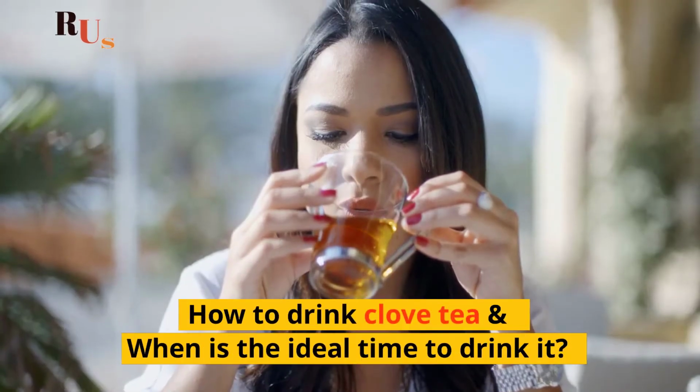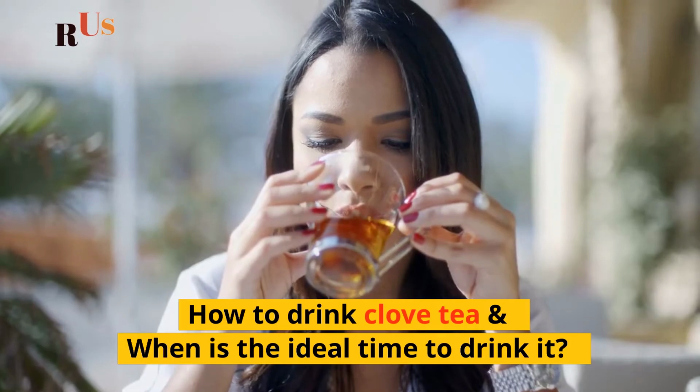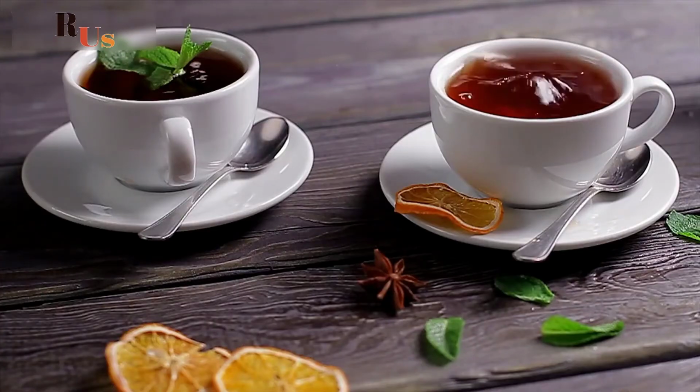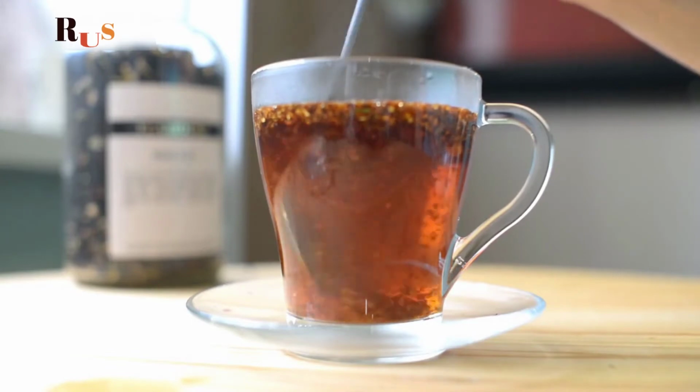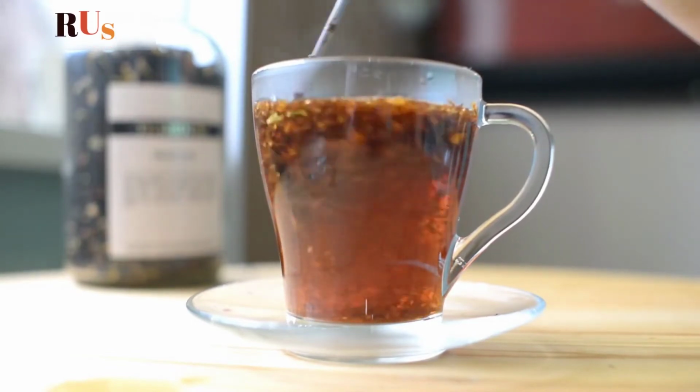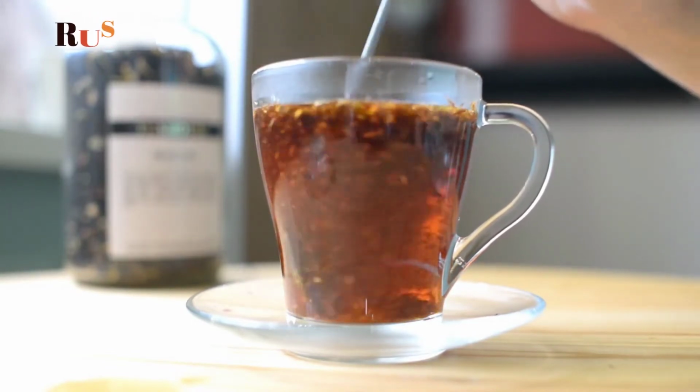How to drink clove tea, and when is the ideal time to drink it? In order to get the full advantages of clove tea, you should normally take it in moderation, no more than 1 or occasionally 2 cups each day. It should only be used periodically and not on a daily basis, especially when used in therapeutic situations.